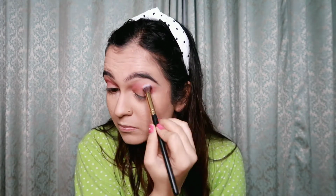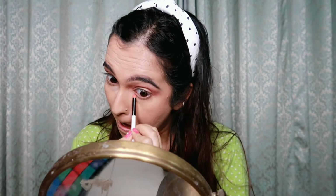Now again for my transition I am taking this light pink color from L'Oreal blush and I am going to apply it in my crease. Again clean blending brush for blending everything. Doing the same thing down. I'm taking this shade right here and applying it in the outer corner.